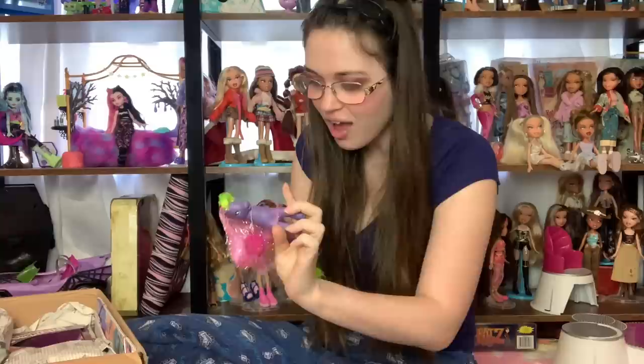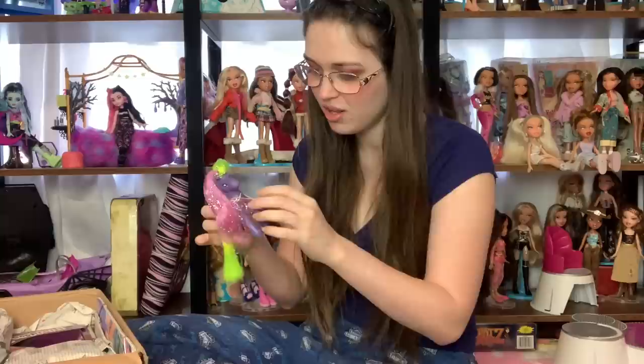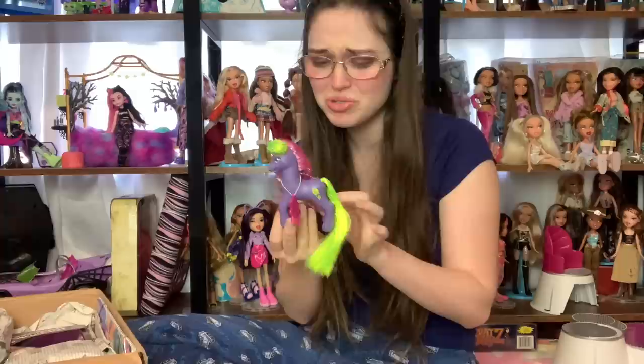G2 My Little Pony! Look at her. You're beautiful. Look at her. Oh my gosh. The space theme. The comb's having like a little necklace too. She's so cute. Okay.